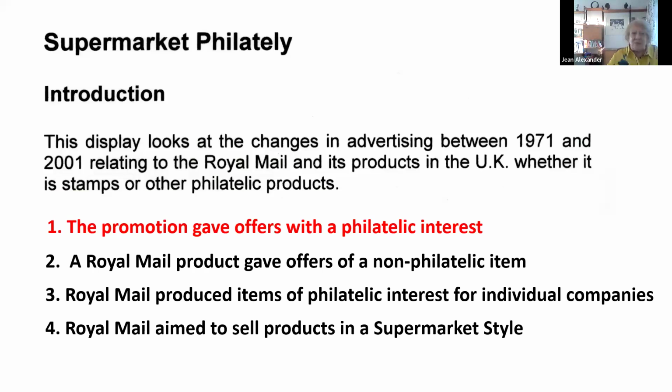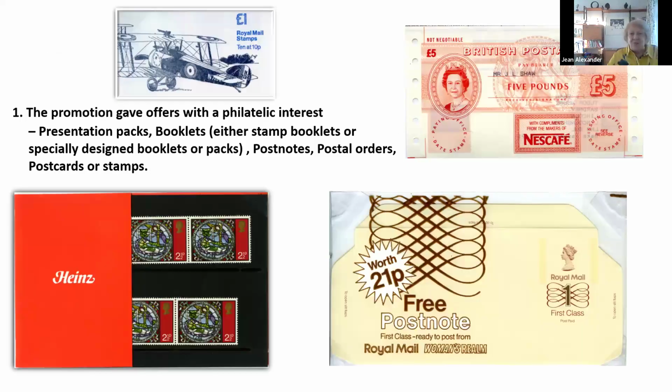Now, these are some of the products. Some people go out and buy stamps from the post office. I go out and buy products and get my stamps free with them. In my time, I've had booklets, I've had postal orders, presentation packs, and also post notes. And that gives you an idea of what you're about to see.